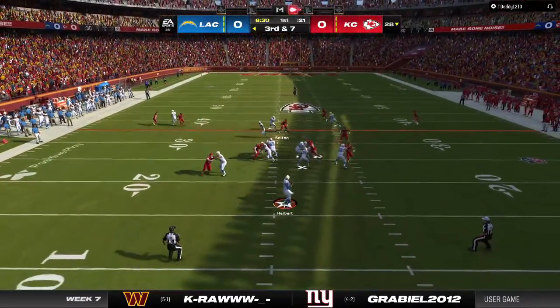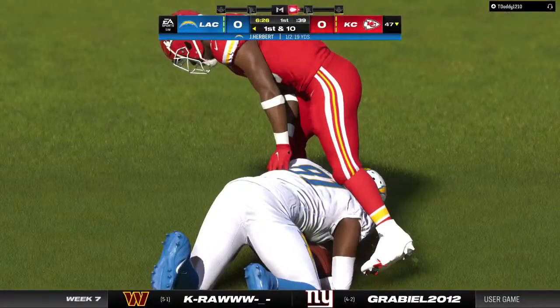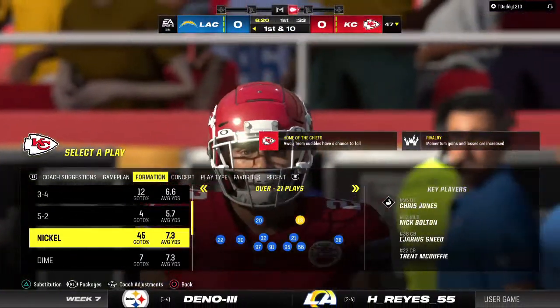Going to throw on third down with Herbert. And they will touch him down, but not before he gets the first. That's good for 19 yards as they pick up the conversion on third.